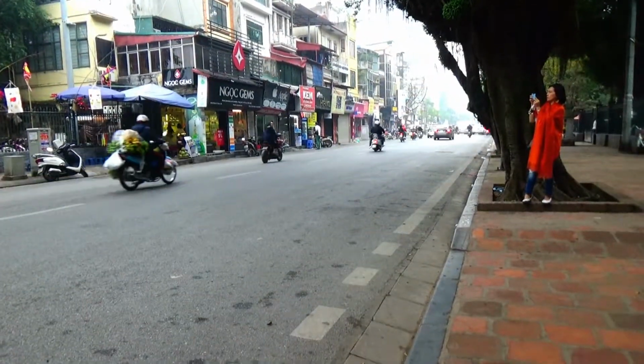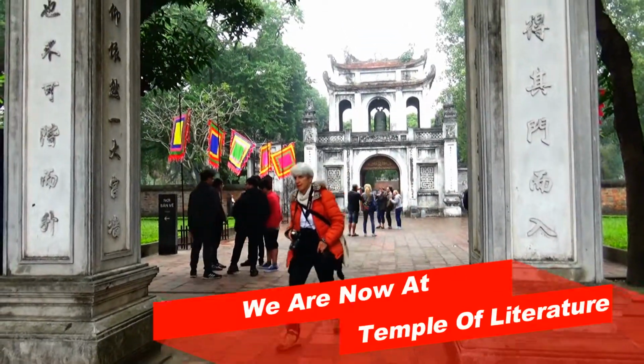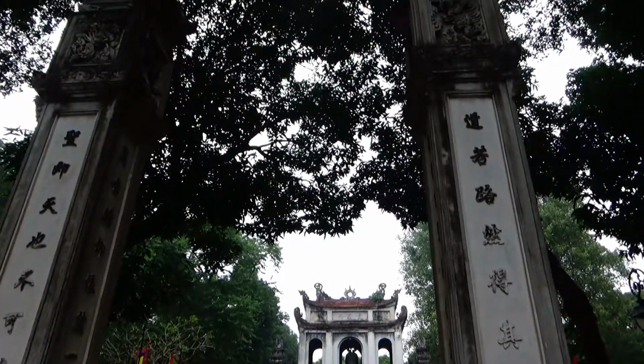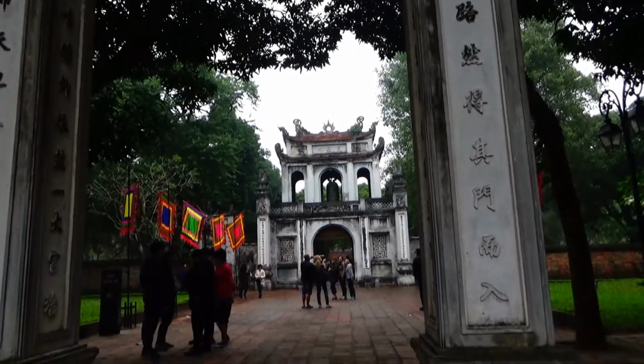So we've arrived at our destination. This here is the Temple of Literature. Once we go through those majestic gates, we will see the Temple of Literature, full of texts from Confucius. It's very nice. Let's go in.